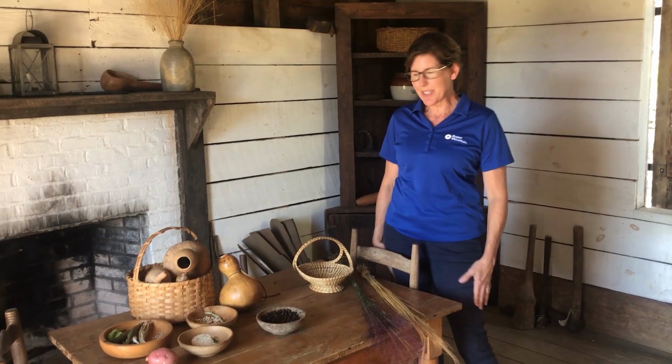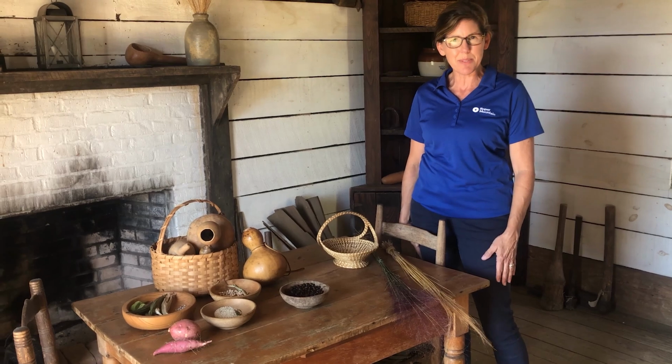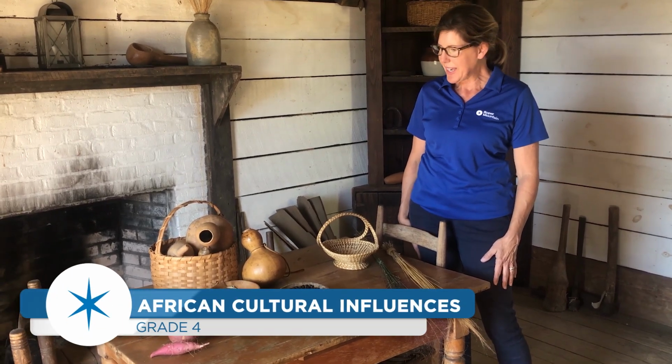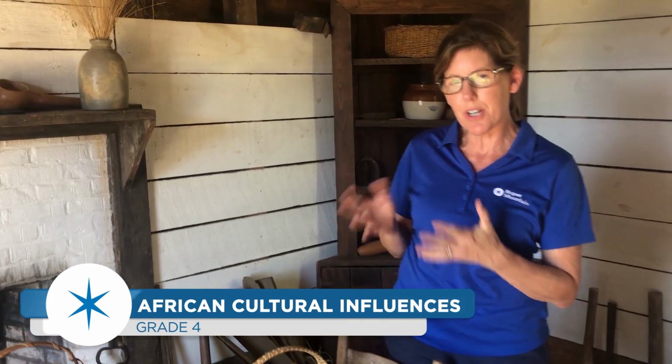We're down here at the cabin where we're going to have a look at some of the influences we see from Africa in our culture. And to start off with, we're going to look at some items on this table. These are all plants that are native to Africa.